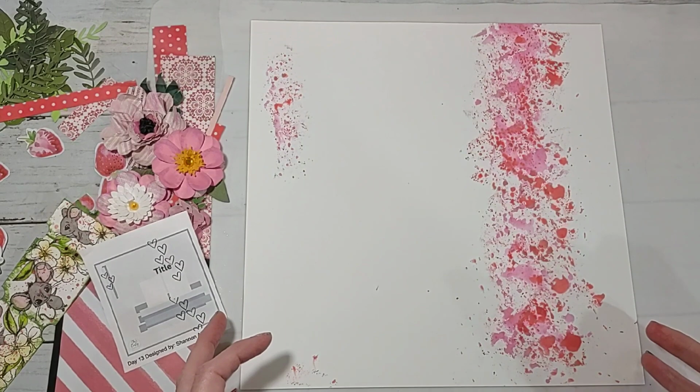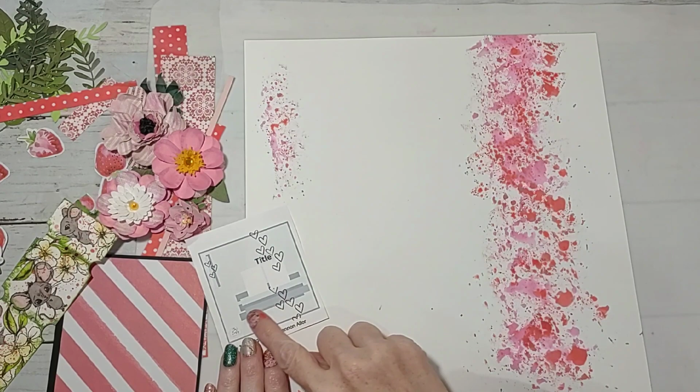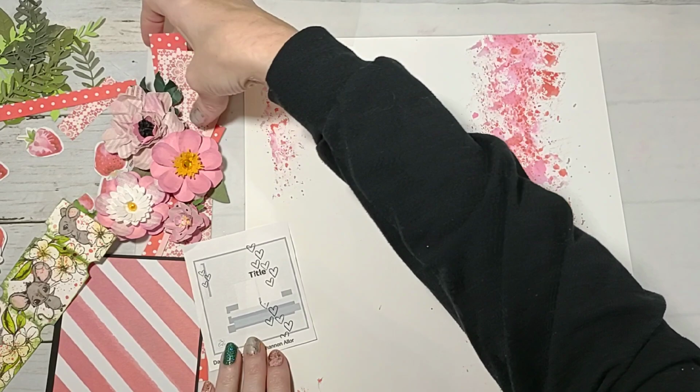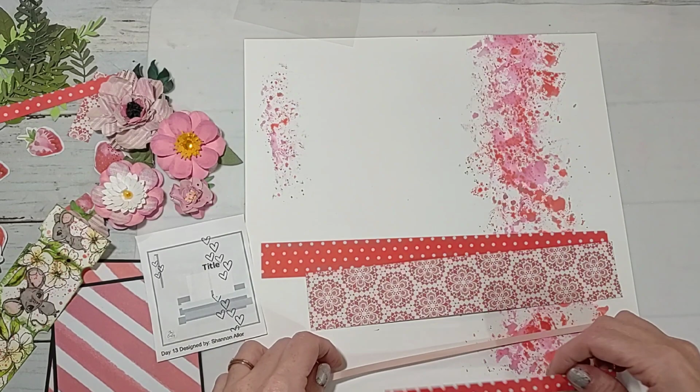Okay. Hopefully we're in frame. All right. So, she has designed some strips down here. I've already cut some out, and like I said, I just used some scraps that I pulled, trying to use them up. And I thought I would just glue them on. So, let me get my glue.